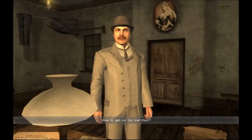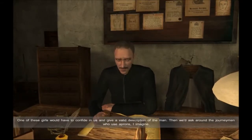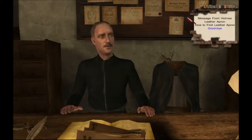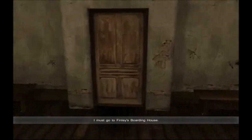How to get on his trail, then? One of these girls would have to confide in us and give a valid description of the man. Then we'd ask around the journeymen, who use aprons, I imagine. I see. Well, goodbye. I must go to Finley's boarding house.